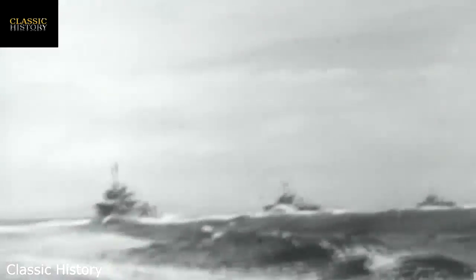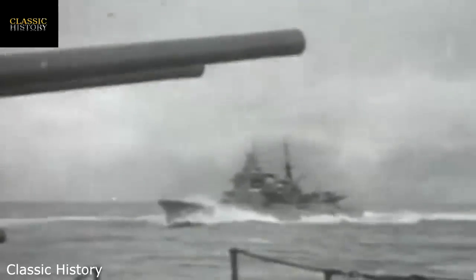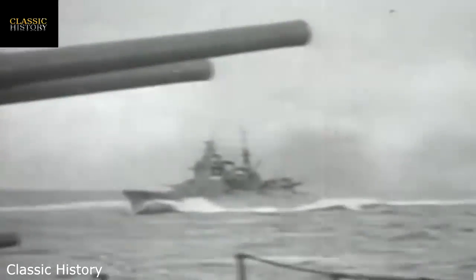But in the 1920s, Japan launched a new class of destroyers. The West took notice. These fast, heavily armed ships with 5-inch guns were stronger than any ship in a Western fleet.